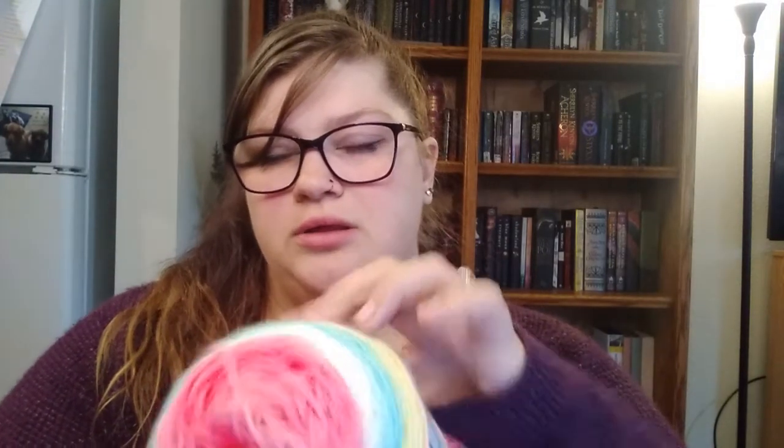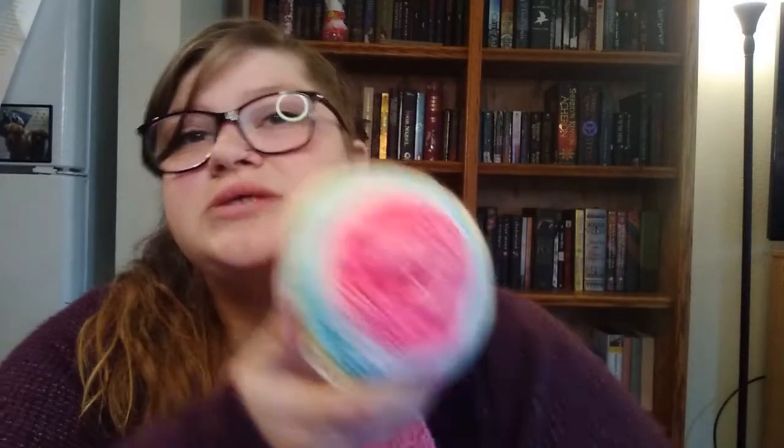So I'm hoping that when I get to the dark pink, and then when it starts to go to white is when I'll start decreasing and use up the rest of what's here, which is a blue. There's a little bit of a green in there somewhere. There is a green, yellow, and then back to the orange.